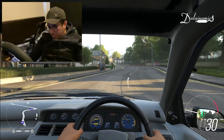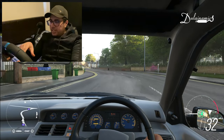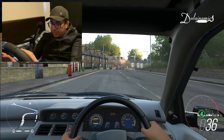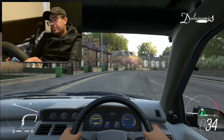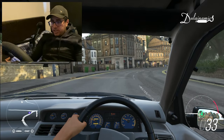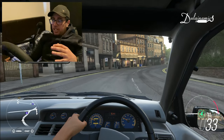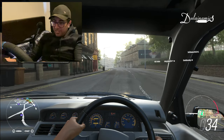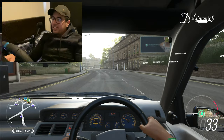Obviously this does come in manual only, so there's no DSG variant or any automatic gearbox variant. You can do it in automatic, but it's still going to be slow. If anything, it's faster when you use a manual shifter for the manual cars, because you go into the gear quicker, and it'll make the guy move quicker, so that's good.